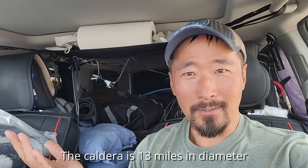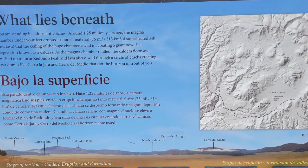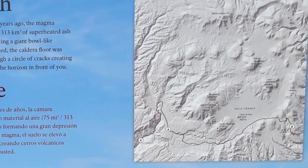So, about 1.25 million years ago, this giant thing was a huge volcano. It erupted tons of ash and sediment, and then the whole thing just sunk in on itself. So it became this gigantic caldera. You see a lot of volcanoes in Arizona and New Mexico, but end to end, and that's not even the end. That's the middle area that I'm seeing on my left here. That's the middle, and it's unimaginably gigantic.